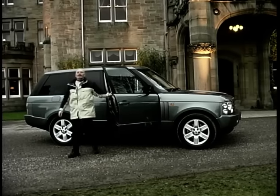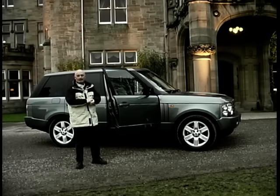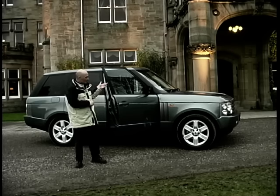Now this has to be the perfect setting for the new Range Rover, Skibo Castle, the place where Madonna had her wedding reception and she used a fleet of Range Rovers. But I've got one over Madonna, of course, because she didn't have this one.